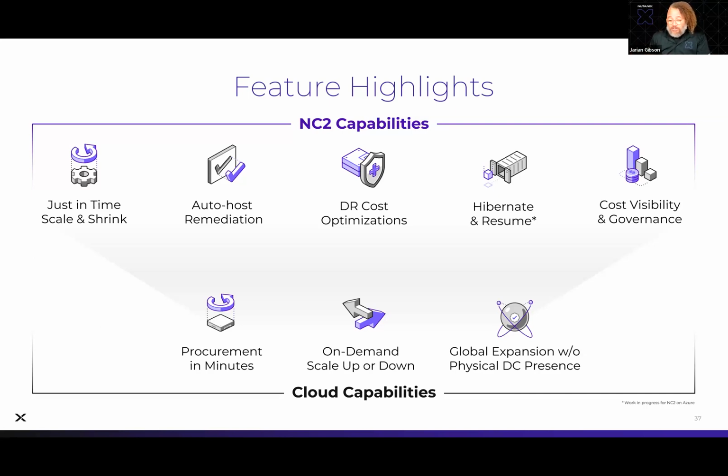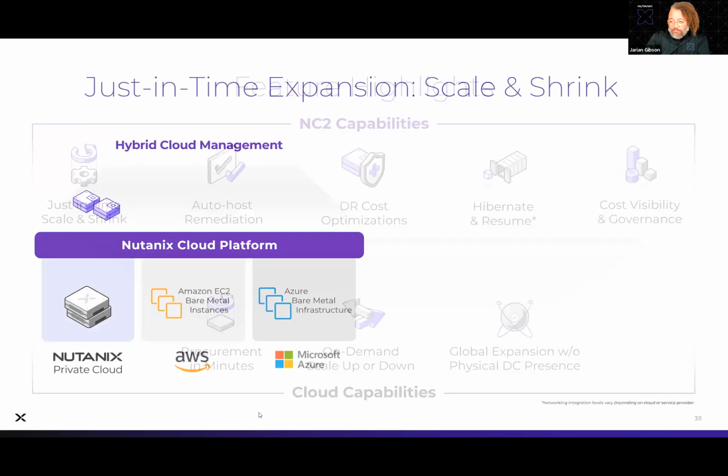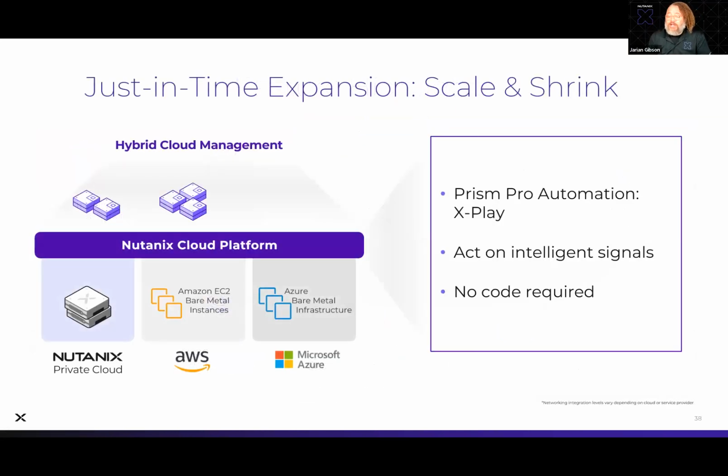And then global expansion. We support a number of regions, which I'll show you shortly, and a number of locations within those regions, so that way you can expand out. Maybe you're in retail where you want locations closer to the stores, but instead of putting physical resources in those stores, you use the closest cloud location that we support. We've had some customers have those conversations, to have more localized availability of resources without actually having to make a physical investment in a location. So, just-in-time expansion, scale, and shrink.